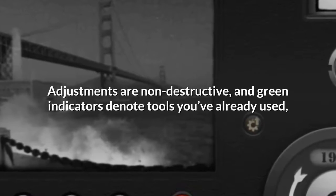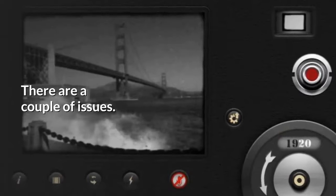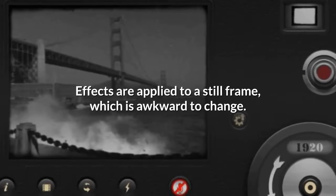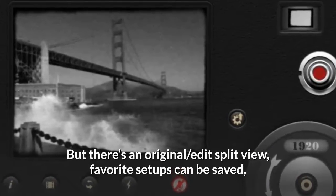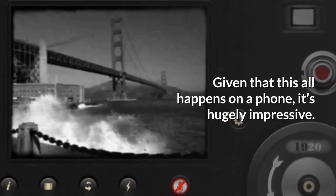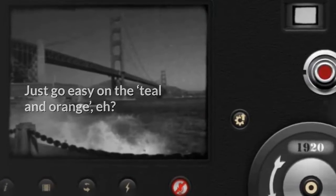Adjustments are non-destructive, and green indicators denote tools you've already used, so you can go back and make changes. There are a couple of issues. Effects are applied to a still frame, which is awkward to change. Also, full previews require rendering. But there's an original edit split view, favorite setups can be saved, and VideoGrade's entire feature set can be accessed from within Photos. Given that this all happens on a phone, it's hugely impressive. Just go easy on the teal and orange, eh?